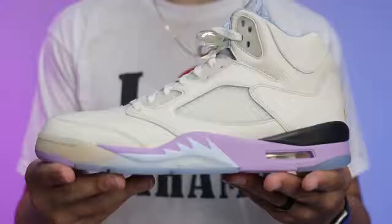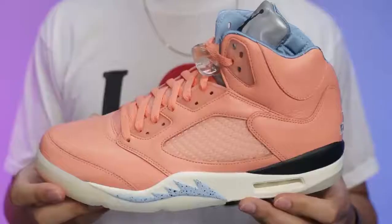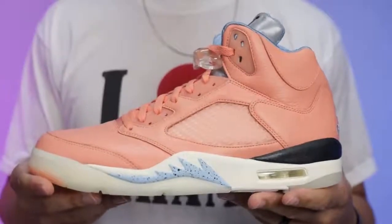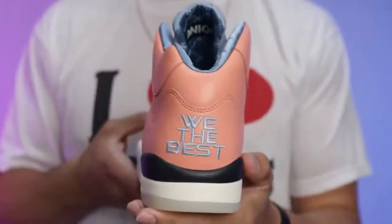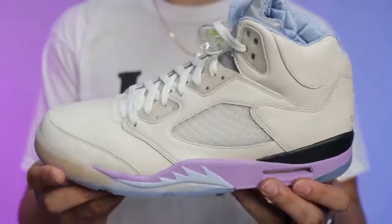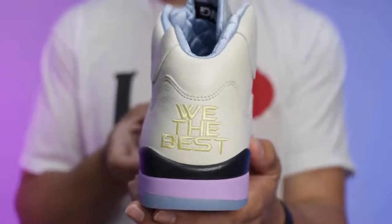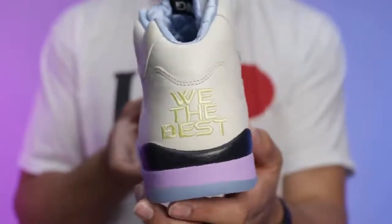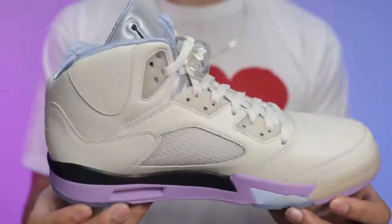Now, next up right here, we got the double whammy. We got the DJ Khaled Air Jordan 5s. Now, we got the sail colorway and we got the Crimson Bliss. And honestly, I was surprised by this. I didn't think they would go down to that $250 price point, hitting just over retail. We know the shoe recently came out and there was a lot of hype before it. We were seeing prices around $1,000 and different things like that. So I was like, okay, maybe the shoe might be worth $350, $450, somewhere around there. And then in time, it could potentially go up.